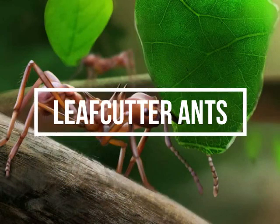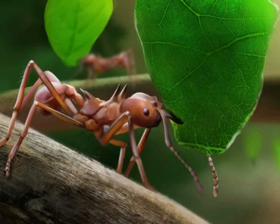Unlike any other types mentioned here, leafcutters have no interest whatsoever in biting humans. These types will cut leaves and other vegetation to create their nests. In fact, they are the only types of ants where the males do not have a sting.